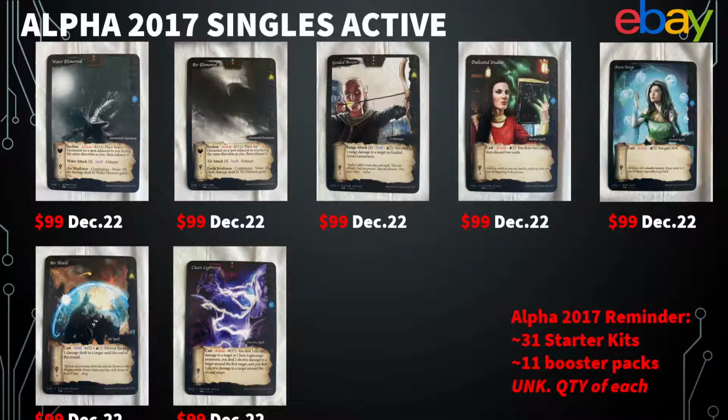So when you're thinking of this and the pricing of them, just keep in mind that I think these cards would have all been in the starter kits, and there might have been multiple quantities of them, but the reality is there's just not a lot of Alpha 2017 stuff out there. So I believe these are going to be cool little collector's items in the future.